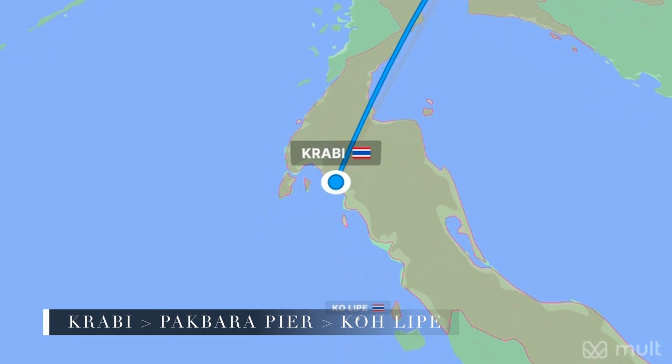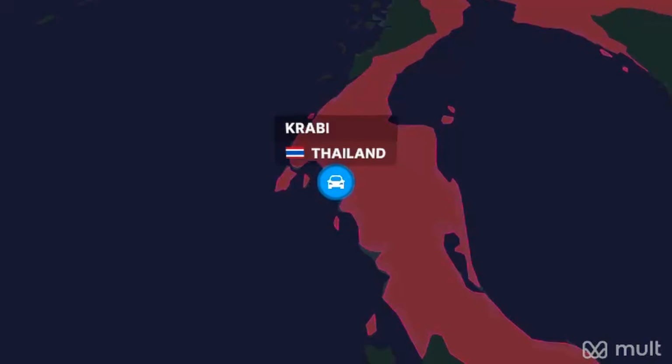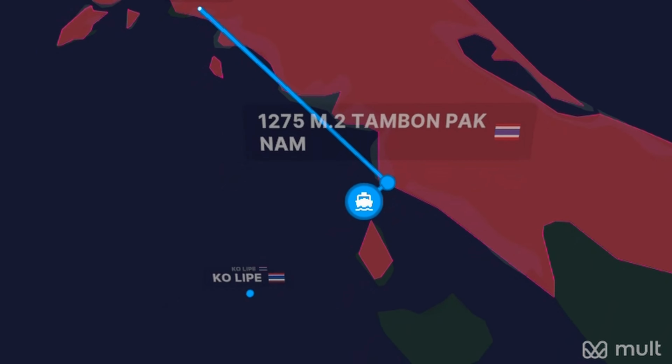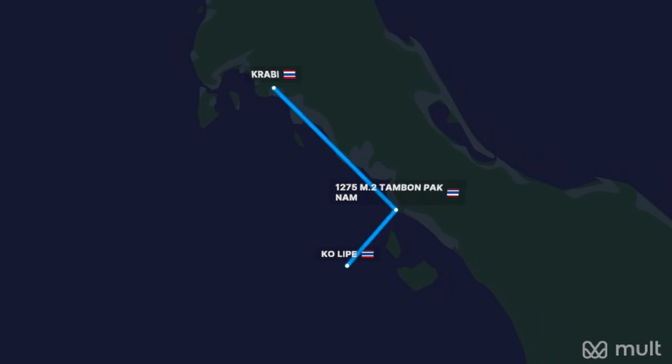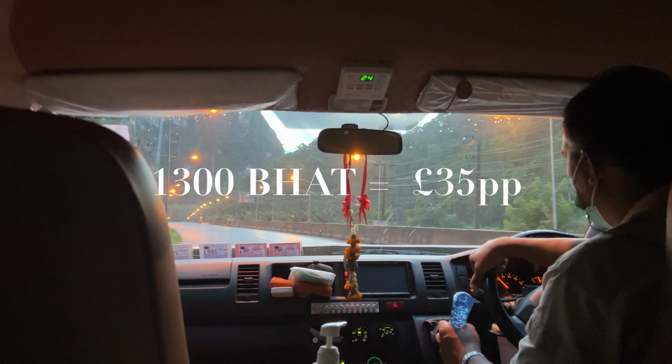We are currently making our way from Krabi to Koh Lipe. Last night we stayed one night in Krabi, and then this morning we got up at 5 a.m., got on a 5-hour transfer to the port, and now we're at the port and we're going to get a 1.5-hour boat over to Koh Lipe. We paid 1300 baht, so about £35 each, to get all the way from Krabi down to the pier, and that includes the speedboat over, so not too bad.